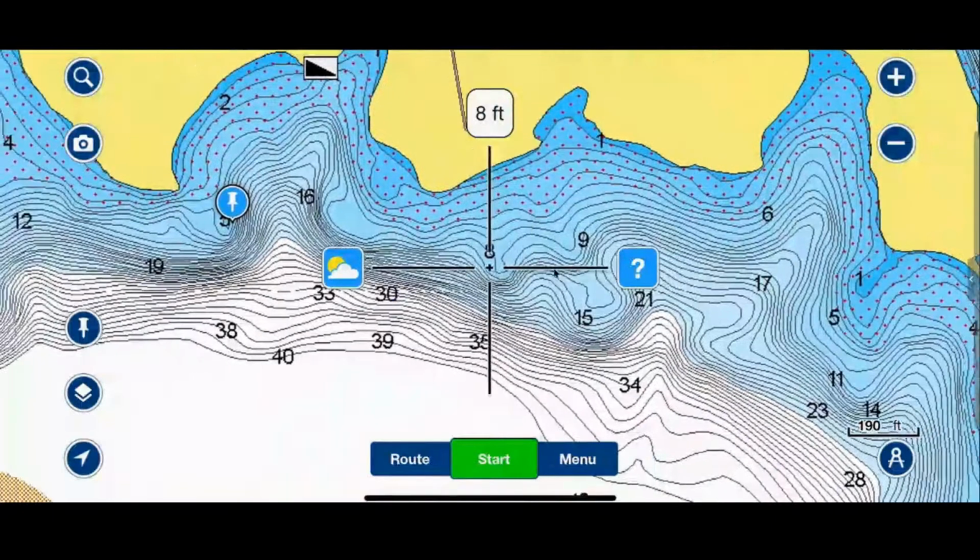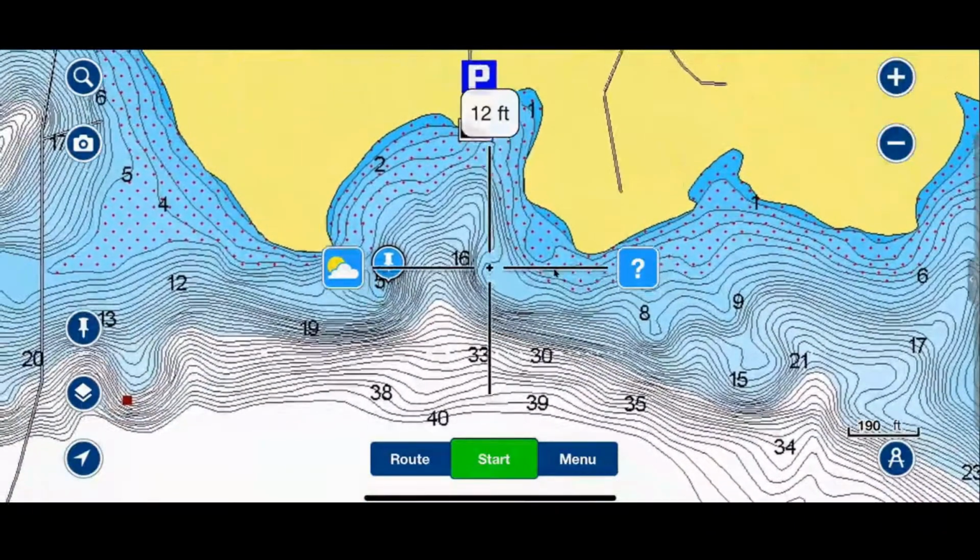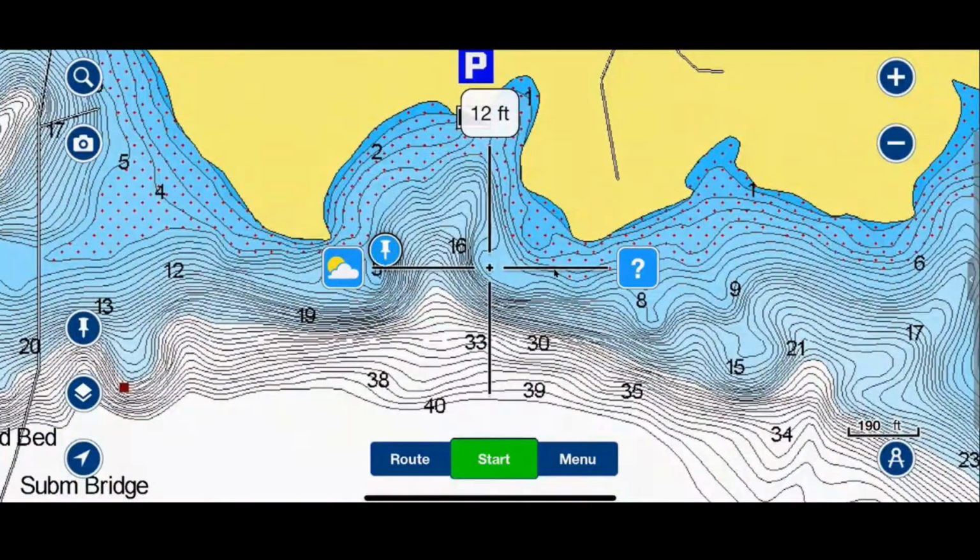But anyways, these flat tops, we always want to look at these flat tops to see if there's anything right on the outside edge of them. So if they're right up on the top on the outside edge, they're feeding, and if they're back off that ledge, they're not feeding.